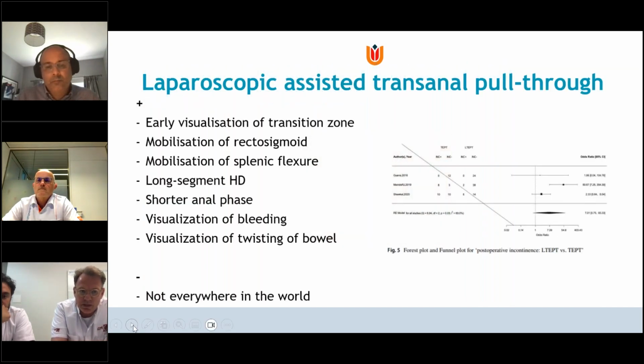The next slide, please. So those are some advantages, I think, of the laparoscopically assisted transanal pull-through: you really have an early visualization of the transition zone. You can mark it, you can mobilize your rectosigmoid, and you can also go upwards towards your splenic flexure if you need some more length. So also for long segments of Hirschsprung disease, it's really good to perform, because we have a short anal phase, we meet the laparoscopically dissected bowel quite soon, and we can visualize bleeding early. We can see if there are internal herniations or any twists of the bowel.